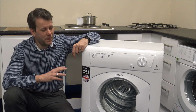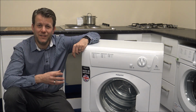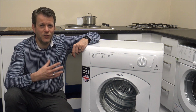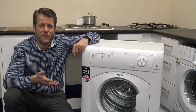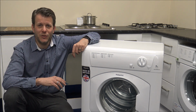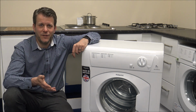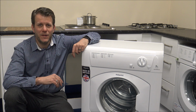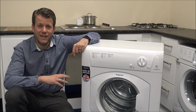For a lot of people, the tumble dryer is considered almost an essential kitchen appliance, especially if you live in a flat or a house where you can't just go and hang your washing out very easily. Also, this time of year, well, this is December when I'm recording this, so clearly you're not going to have the option to hang your clothes out very easily because it's very cold and wet. So having a tumble dryer can really help.